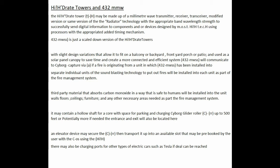It may contain a hollow shaft for a core with space for parking and charging cyborg glider roller. These are electric cars. Up to 500 feet or potentially more if needed. The entrance and exit will also be located here. So these towers have a multi-purpose. An elevator device may secure the glider roller, then transport it up to an available slot that may be pre-booked by the user with the cyborg operating system using the headset, the Hallelujah High headset to be precise.